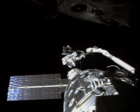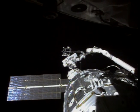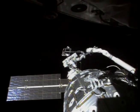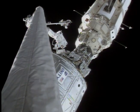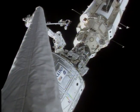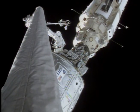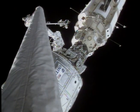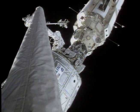Okay, are you done tightening that, Jerry? Ready. Okay, she's going to move you over then. Get ready to do the next. Great. Stanchion and foot restraint. Okay, that's good.